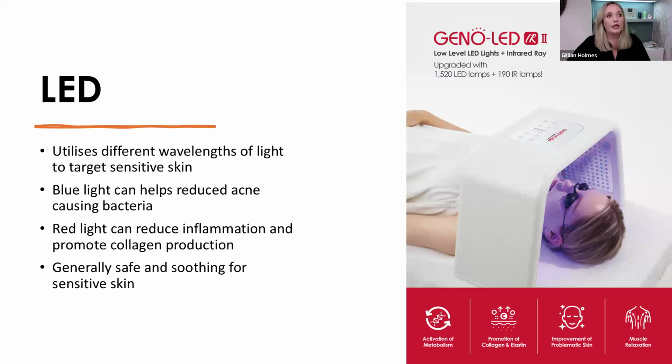Now you do have things like skin boosters. Profhilo is very popular. Anything that can help to boost skin's hydration potentially could be a fantastic treatment for somebody that suffers essentially with that dry, cracked symptom of sensitive skin.